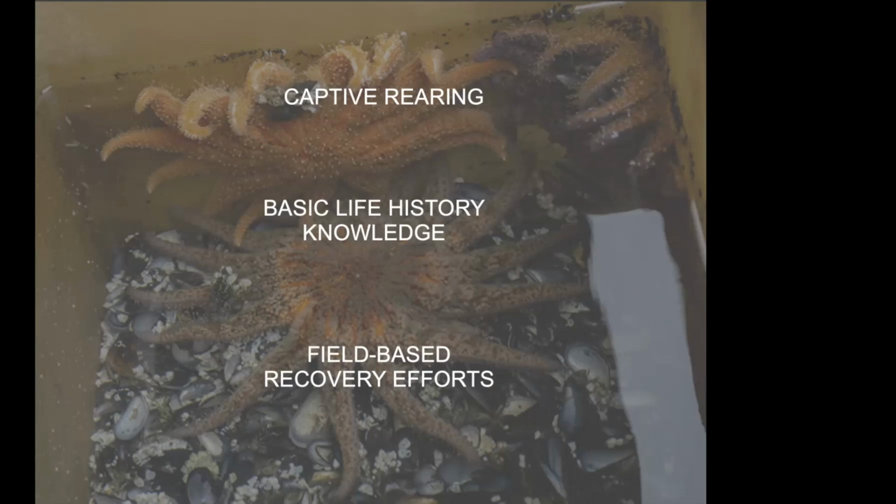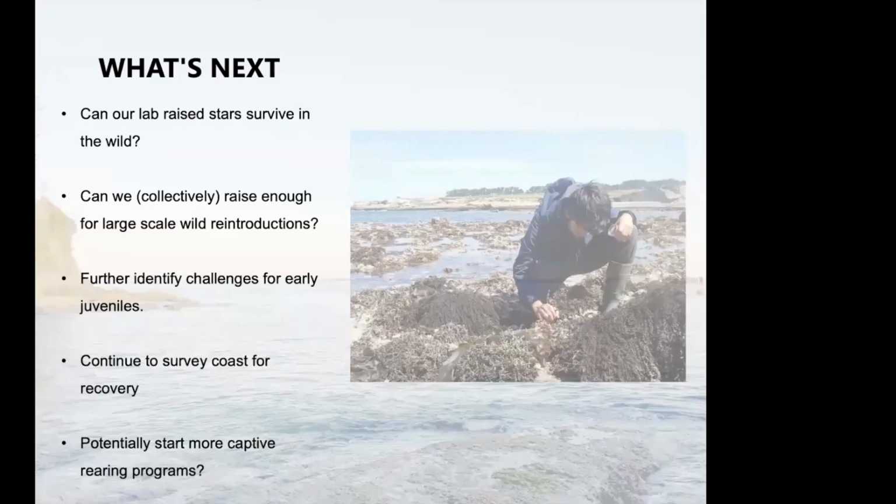So what is next? Like I said, can our lab raised sea stars survive in the wild? That is a really important question, and we're hoping to test that within the next year or so. Can we collectively raise enough for large scale wild reintroductions? It is very hard to get them past the 1 millimeter threshold. There's about 90 to 95% mortality when they're just recently settled.